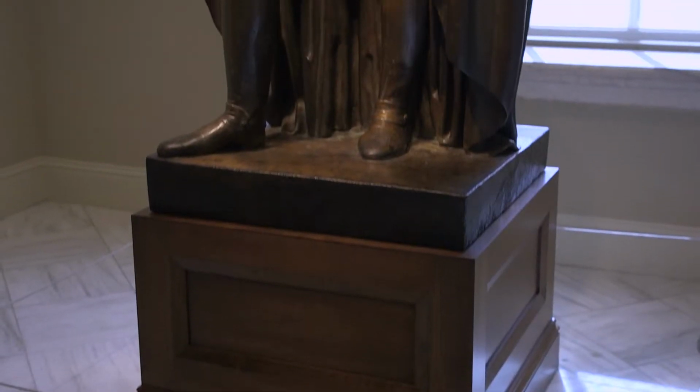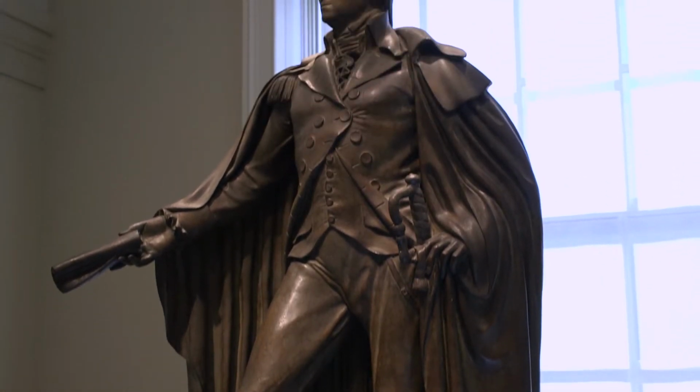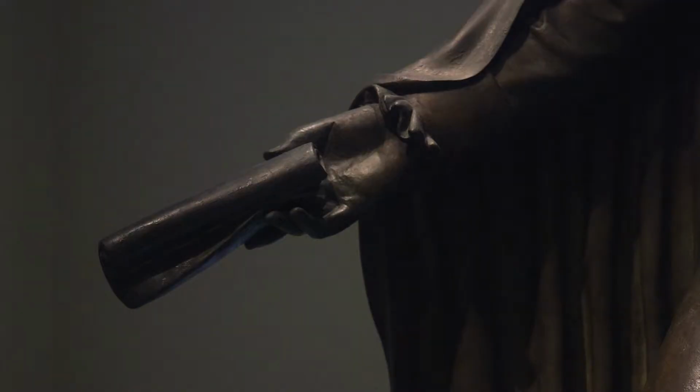So in this particular gallery, if we look back to the sculpture behind me, it's probably a familiar figure that most people would recognize, George Washington. This is an 1841 sculpture by Ferdinand Patrick, and it represents Washington at the moment when he is resigning his military commission after the Revolutionary War.